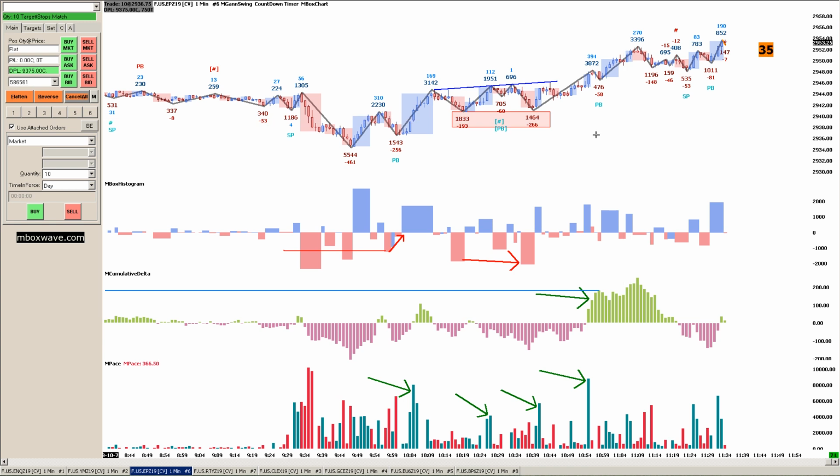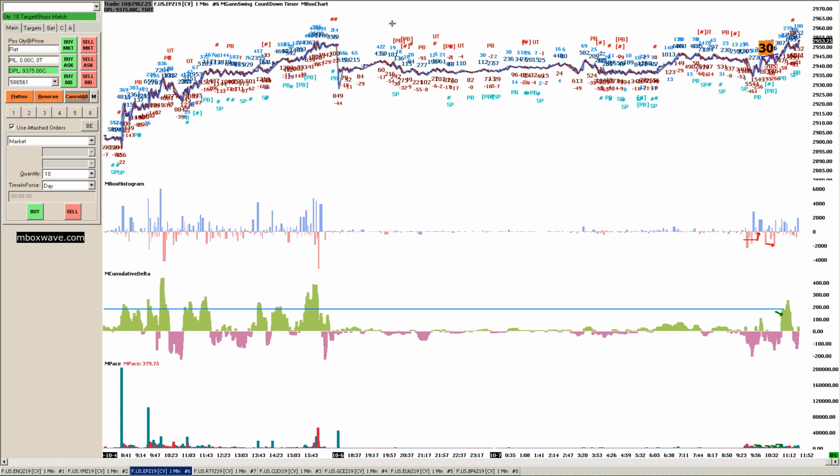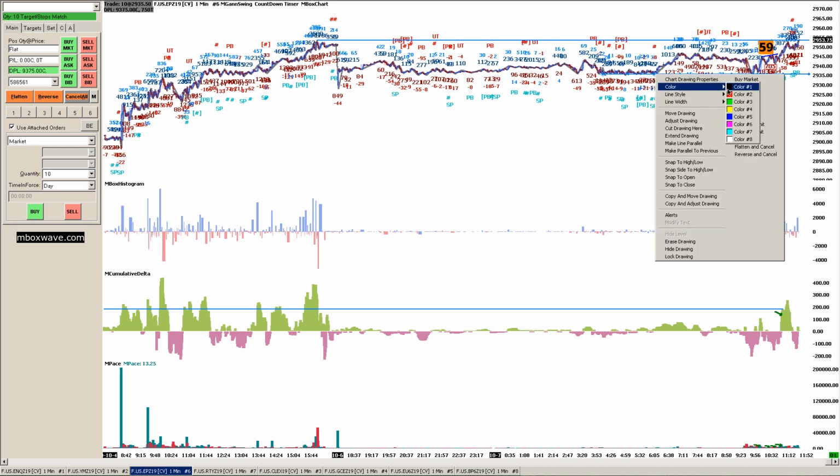So to recap on the day, I showed these levels. This turned out to be a level of support, and we ended up using this as a take profit level. Oh, I'm sorry, that's the wrong one. This was the level of support.